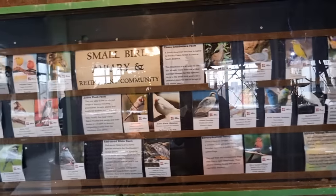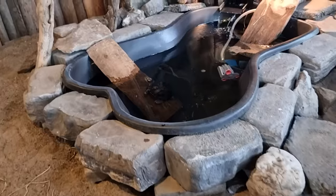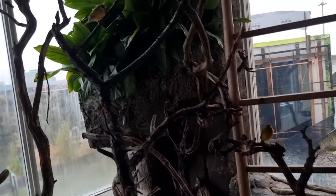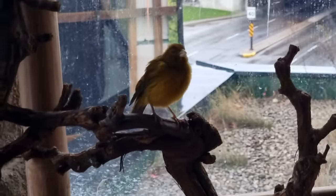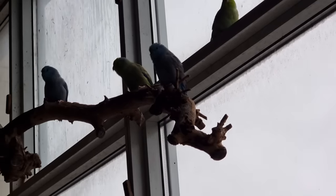Wow, they have so many species here in the small bird aviary. Whoa. Oh cute, they've got another turtle in here. Sweet. This is, what is this, a dove? Oh, so cute. Guys, they have so many of these small songbirds everywhere. So another type of finch. I think that's a Gouldian finch. See, these are the birds I want for our indoor aviary. I think this here is a canary.